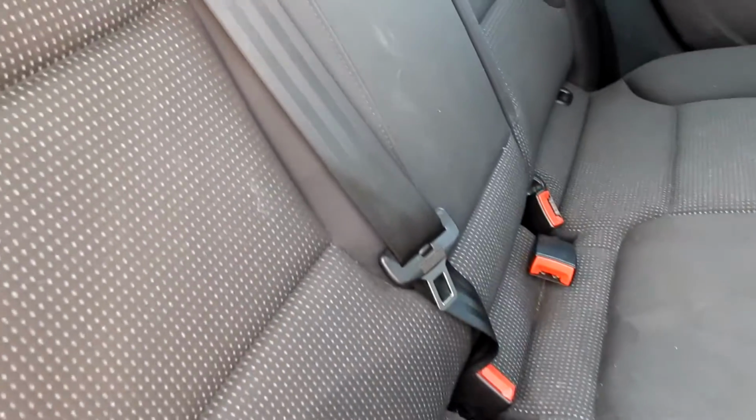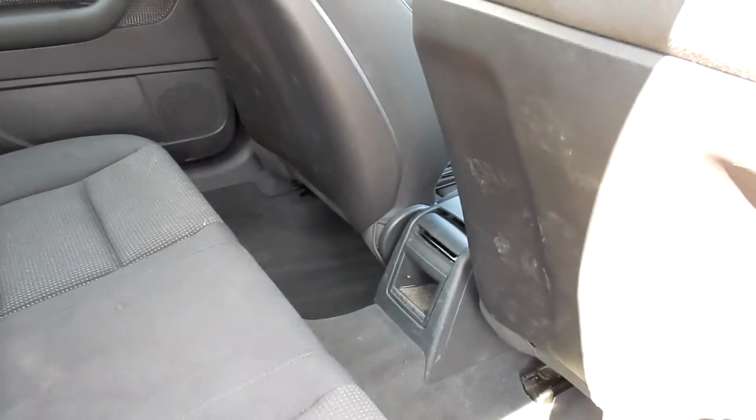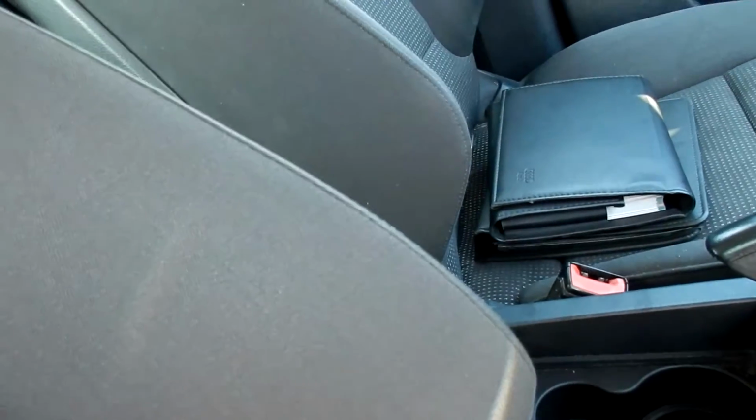Black cloth trim, needs a clean, don't see any damage though. Cracking a bit there. Few stains on the front seats.